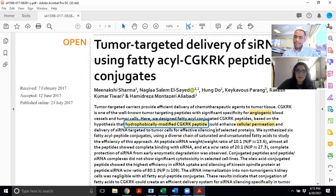So that means that the synthesized peptide that they created can go through the cells without really being inhibited by those extracellular factors that we had talked about. Yeah, so it can enter.